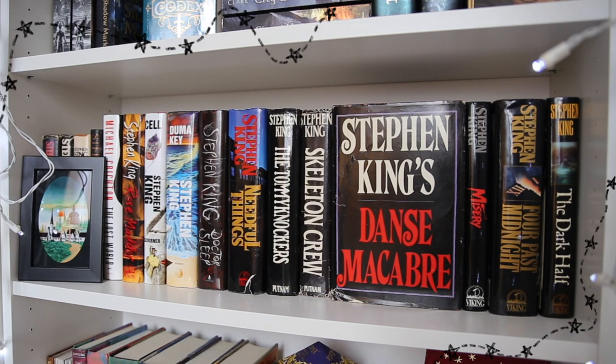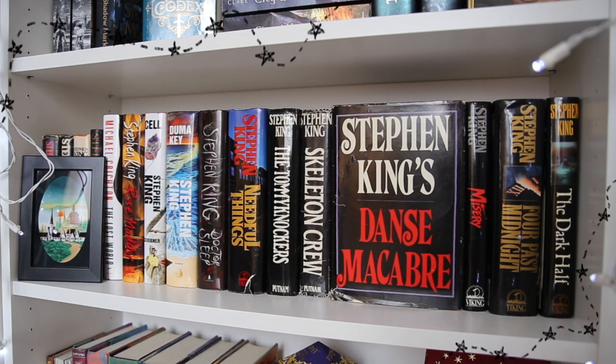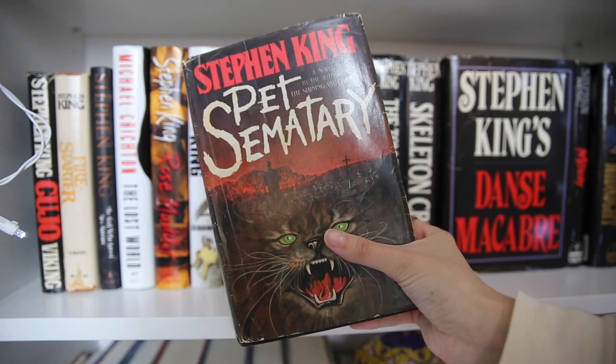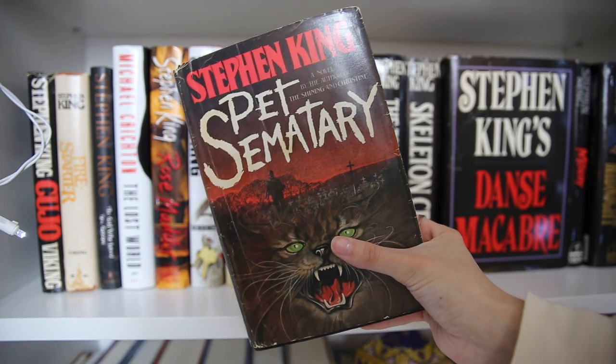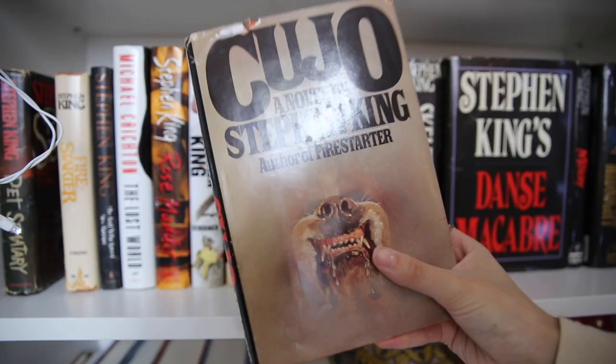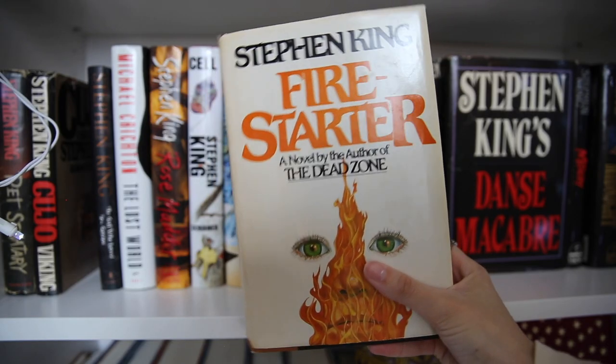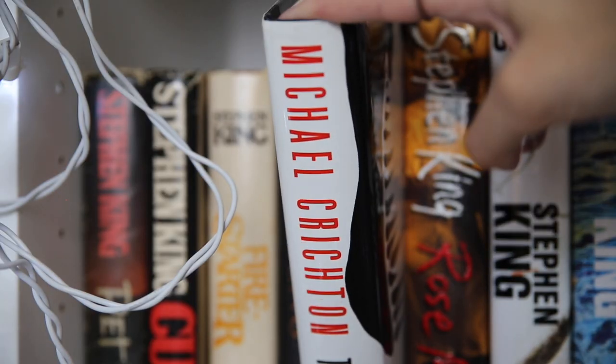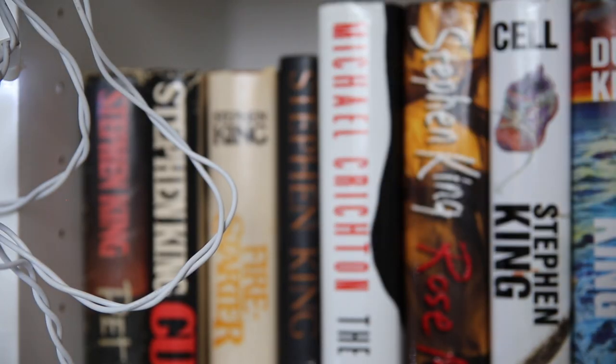It's so satisfying to look at. But behind this Salem's Lot art print, I have my favorite editions of his books, which are the book club editions. In this edition, I have Pet Cemetery, which is my all-time favorite book that I have by him. I also have Cujo, and then I also have Firestarter, which is also really cool looking. I also have a random Michael Crichton book on here. It was just the same height as the other ones.